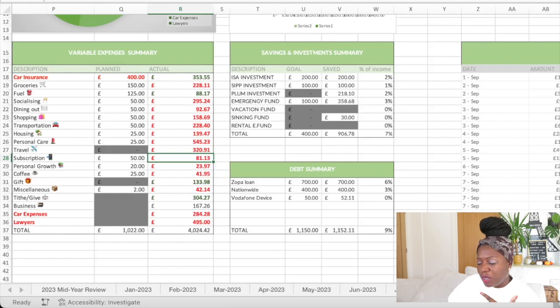So this is why this went over, because normally all my subscriptions are under 35 pounds, unless it's the month when I get the wine, because I have a wine subscription, but September wasn't it. So in any case, that happened. Personal growth for me is buying things like books, podcasts, things like that. I don't know why I went over, but it's only by £3, so I'm not mad about that.